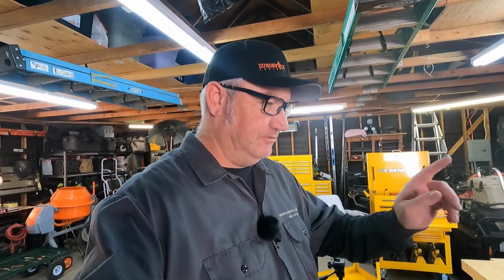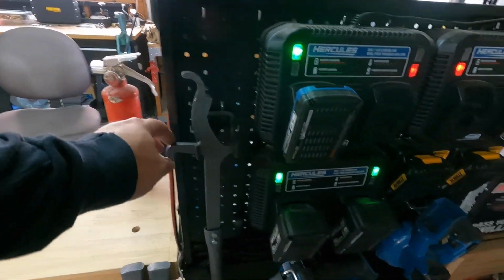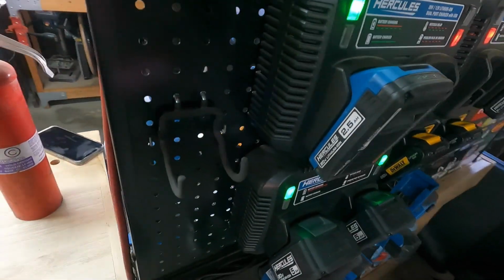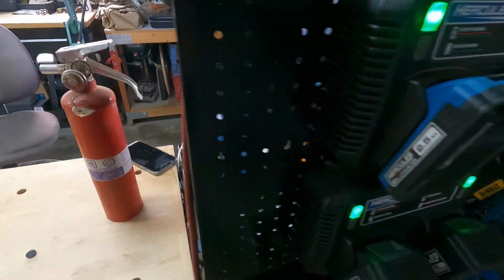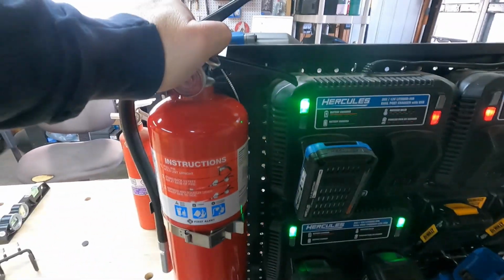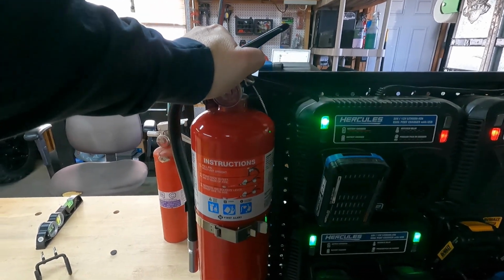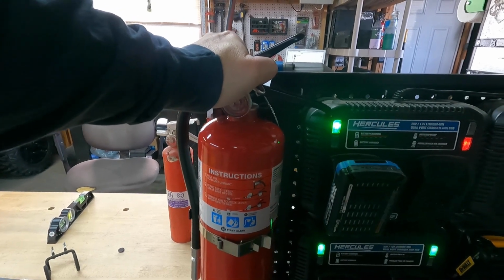Okay, so like I mentioned, we're going to put the second of the 5-pound rigs right here where we charge the batteries. So that's here. Let's go ahead and get this off. I haven't figured out where to store that yet. So in my mind, this is going to look something like this. And that should make it right out in the open where we can get to it in an emergency.